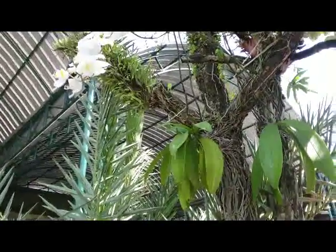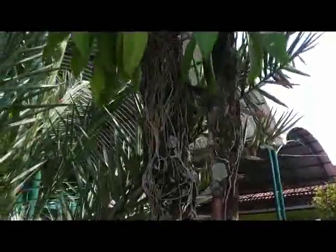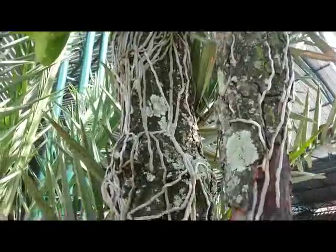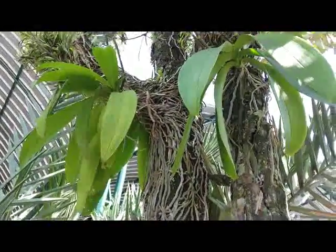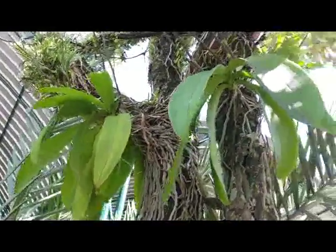Update on Phalaenopsis species, Phalaenopsis amabilis, getting attached to the tree here. We can see the root system is really nice on this Phalaenopsis amabilis.